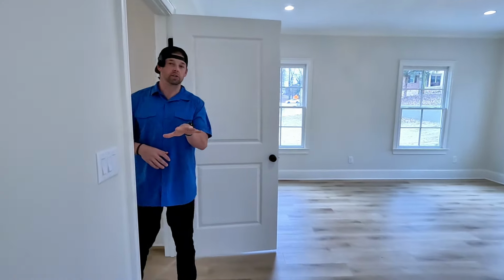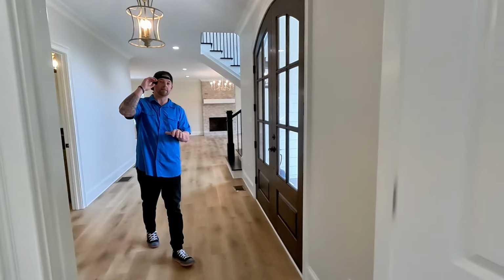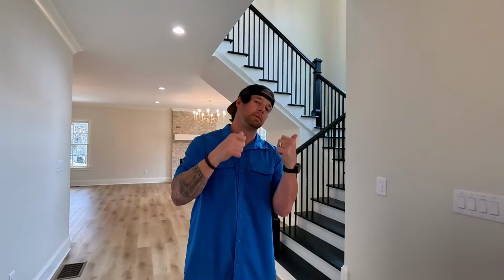So we talked about this home having 5 bedrooms total. So we have the master bedroom, which is on the main level. Upstairs, we're going to show you 4 bedrooms, but we're also going to show you a couple other rooms that maybe you did not know are up there. And you can change this to maybe a 6th bedroom or change it into whatever you want. But let's get right into it.